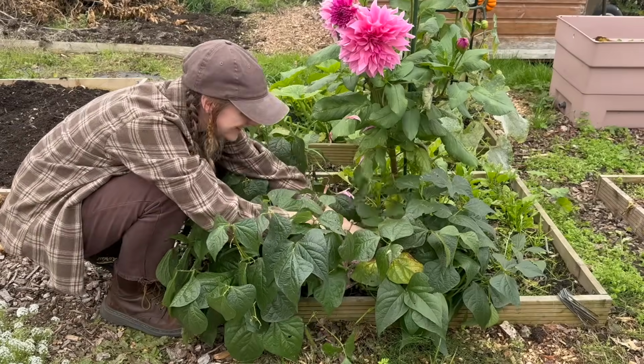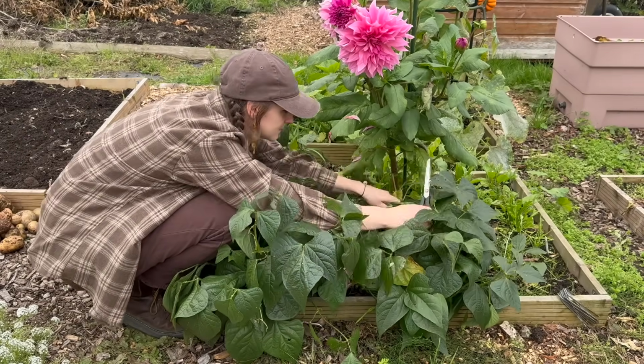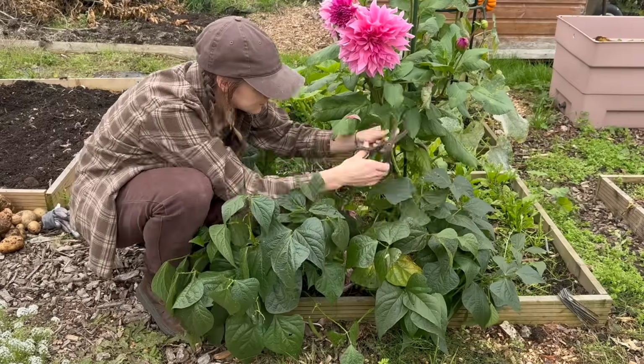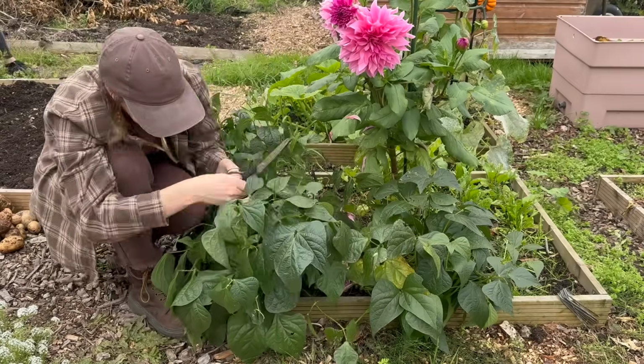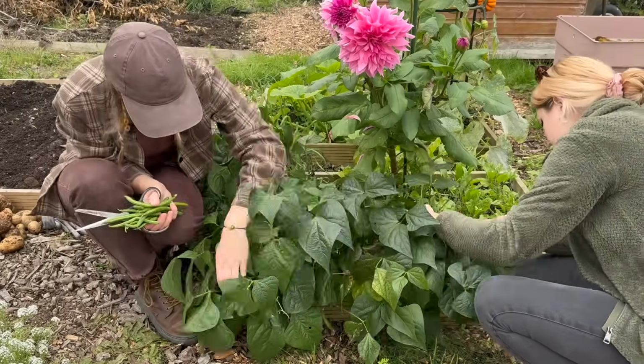Next, we harvested probably the last of the dwarf beans. These plants are definitely coming to an end now, and I've really enjoyed these beans. The best beans I've ever grown. And I will definitely be growing lots and lots of dwarf beans next year.